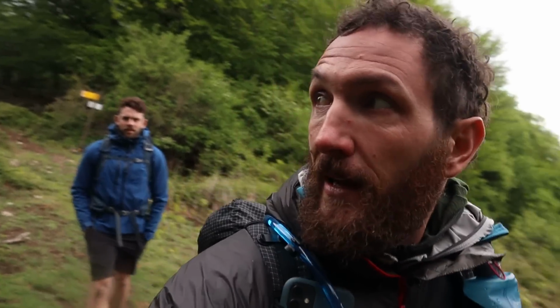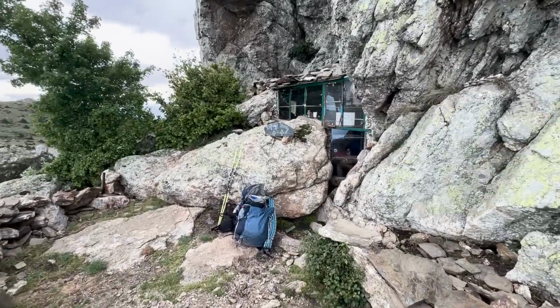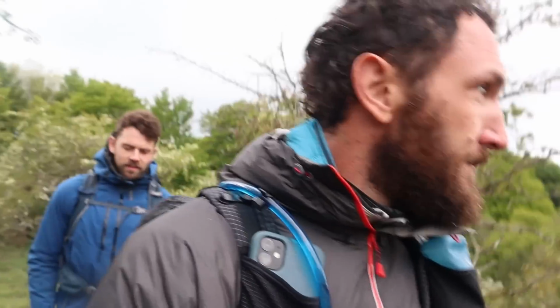So we'll see what we can do about getting out of the wind here and maybe finding a place to camp. But if not, there's this really cool refuge. It looks like a really interesting place. How would you describe it? Yeah, it's basically a rock cave with some windows. It looks real nice. So we might try and hunt that down.